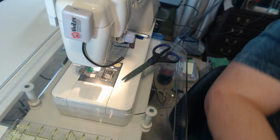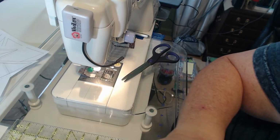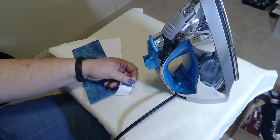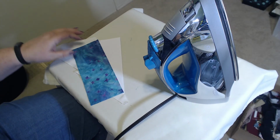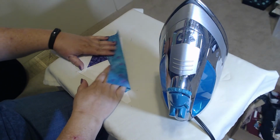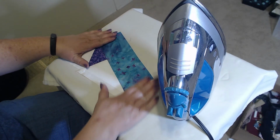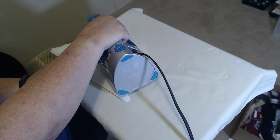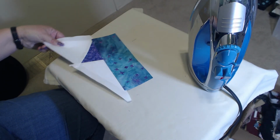Let me get all these instructions out of here. Okay, spin you around again. Get rid of this other leader and under. Warm it up. Fold it. Finger press. Press. Okay, I'm going to give this just a second to cool down.